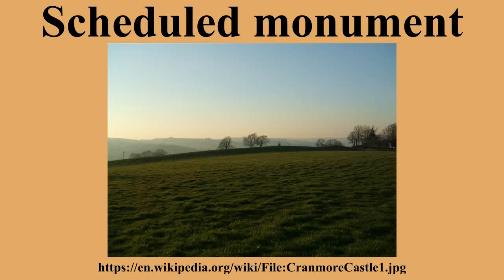Of the tens of thousands of scheduled monuments in the UK, most are inconspicuous archaeological sites, but some are large ruins. According to the 1979 Act, a monument cannot be a structure which is occupied as a dwelling, used as a place of worship, or protected under the Protection of Wrecks Act 1973. As a rule of thumb, a protected historic asset that is occupied would be designated as a listed building.